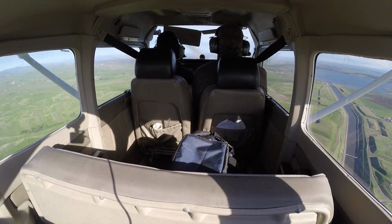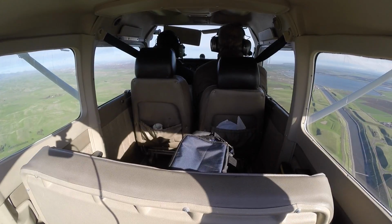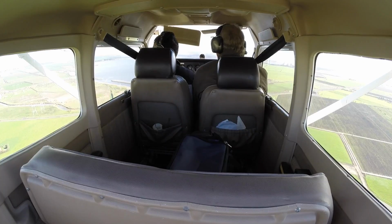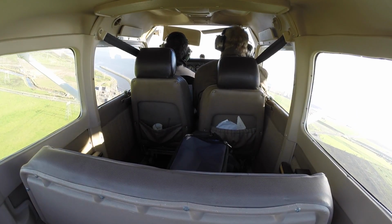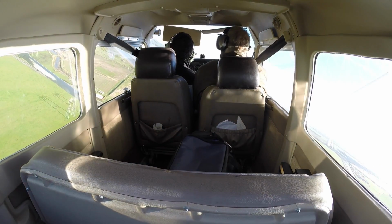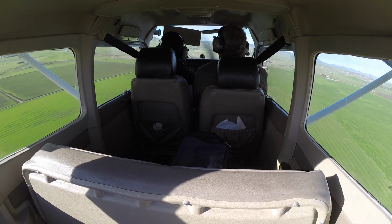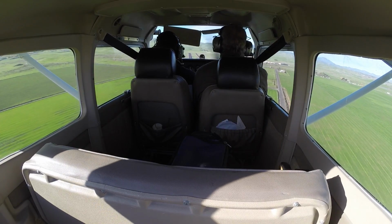1400 feet, closer to pattern altitude, that's good. No, you're not. Closer? Well, we need to be 1000, no? Yeah, or less. Byron Air Traffic, Cessna 906 Mike Delta, turning left base for runway 23, Byron. Oh, I don't feel any of the headwind. Oh, I see it. I feel it.